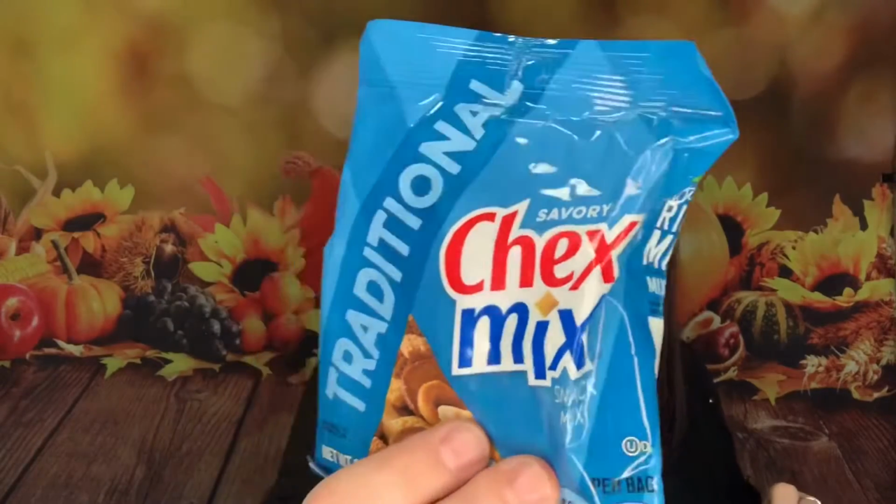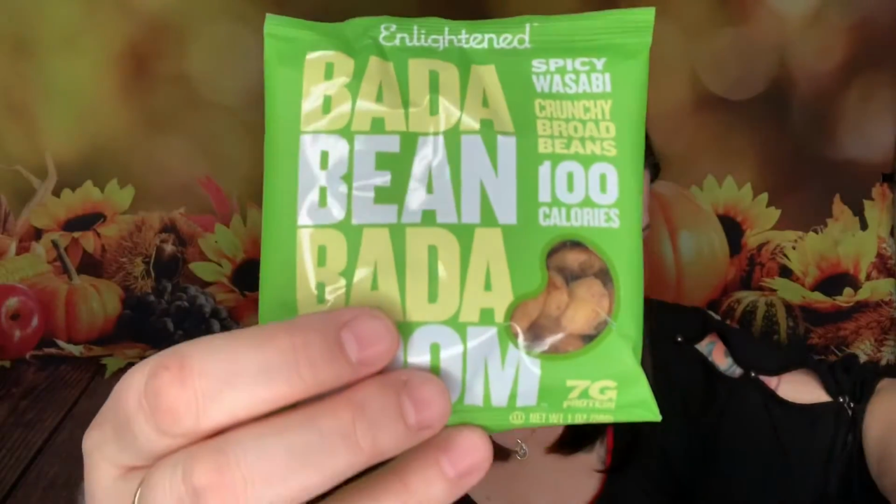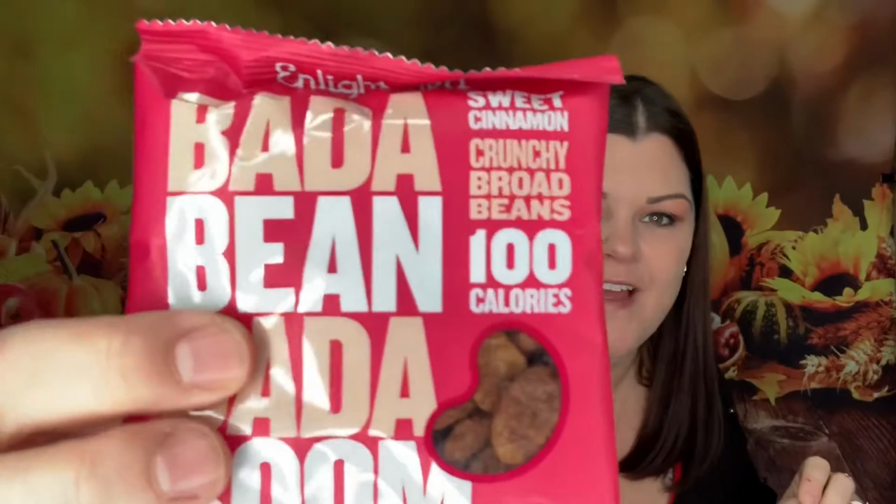Here is traditional Chex Mix. Here we go. Bada Bean, Bada Boom. Spicy wasabi. They heard me. Like, they heard me. And then we have sweet cinnamon. Ooh, I didn't have this one last time. Sweet cinnamon, that sounds really good.